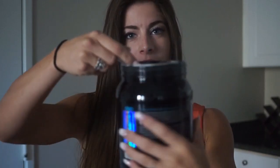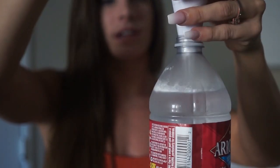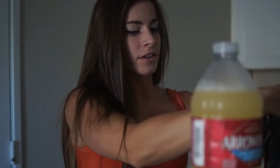I'm just bringing my BCAAs, apple juice flavor. I really was a big lemonade advocate, but I think I like apple juice even better. It literally tastes like you're drinking apple juice, just not as sugary. Alright, so BCAAs, I'm about to head down there now.